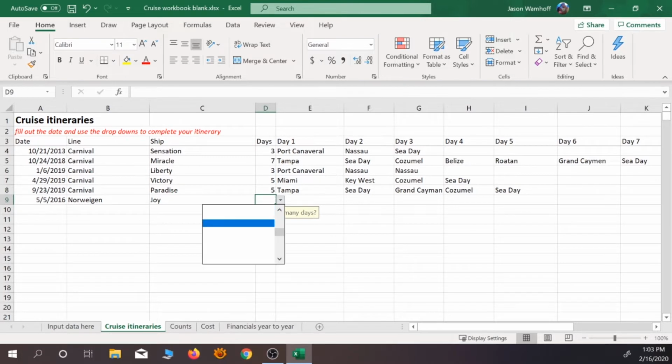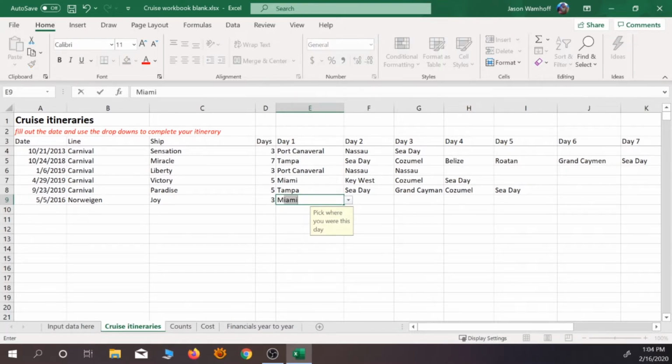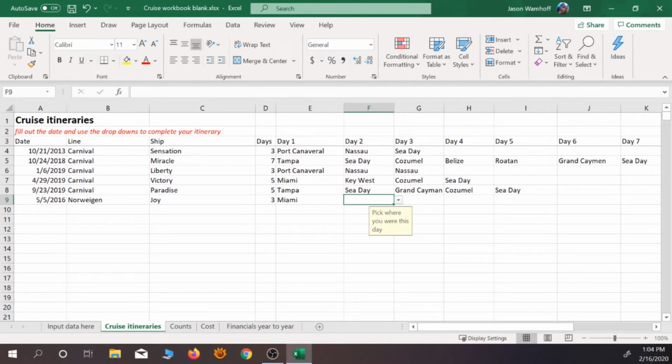Let's say it was a 3-dayer. It was out of, where does the Sun go out of, or the Joy go out of? Miami? Yeah, let's say Miami. I can either pick the drop down, or I can start typing the first few letters. Let's say the first day was a sea day. Let's say the second day was Nassau, and then we're just going to basically do another one of these 3-dayers. And then the last day it dropped us off. Okay? Fair enough? Fair enough.